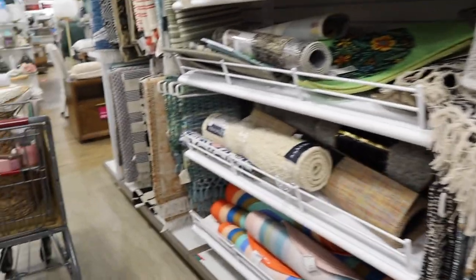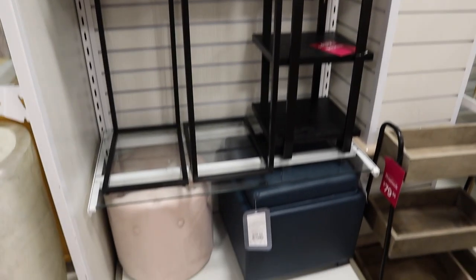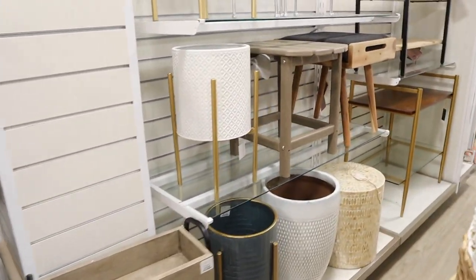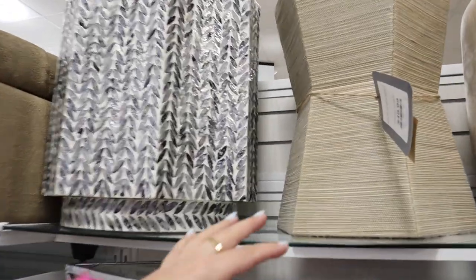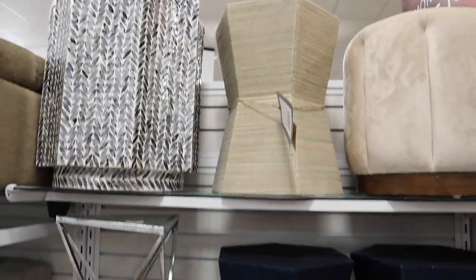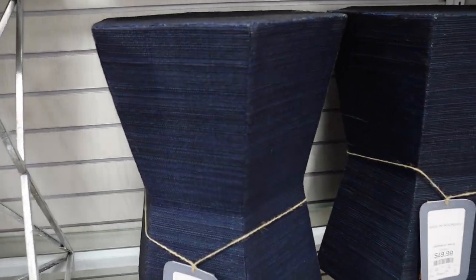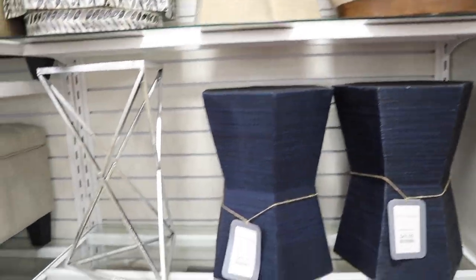So this is just one of those things where I'm just gonna have to wait and see. Even more little accent tables, and I've already walked past a ton too. They just have so many. I like these ones. I like this a lot, this look of the linen kind of. Brian does not like it. They have it here in navy blue too. Those are cool if you do like blue or could work for outside as well.